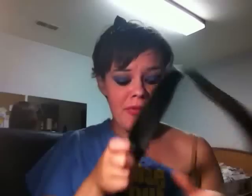Let's start with the belts. I have belts and shoes. So with the belts, I got 3 different waist belts and they were 99 cents each just on their rack that had all these belts. And so the first one I got is just a brown one, and the color's pretty true right here. It's a little lighter in real life than it is on camera.